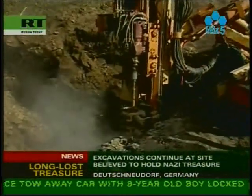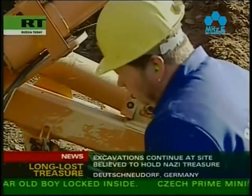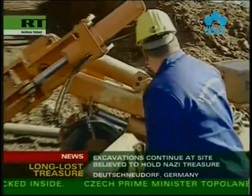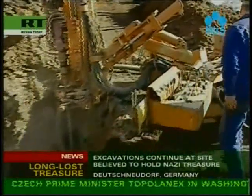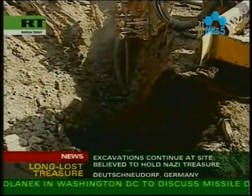The treasure hunters hope that they'll find traces of the Amber Room, stolen by the Nazis from Russia during the Second World War. The room, once said to be the 8th wonder of the world, was the source of many stories and legends. Irina Galoshko has its story.